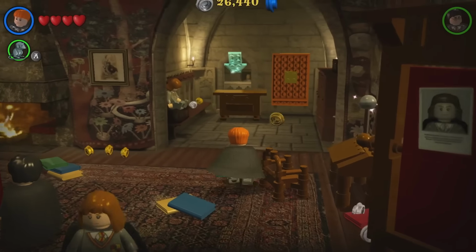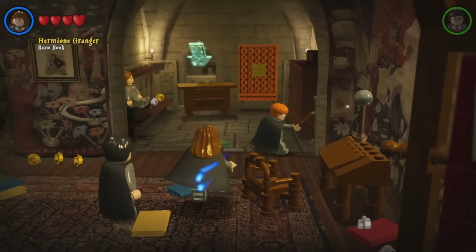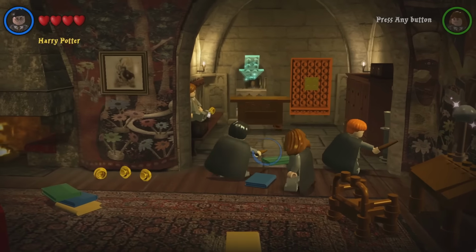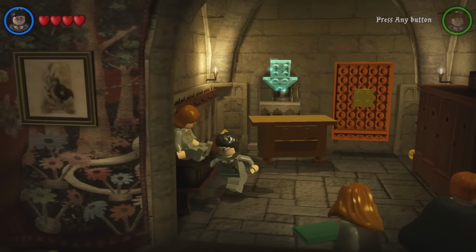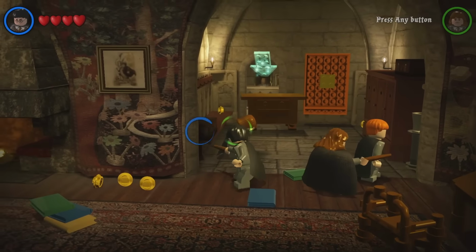Wait. We shall battle now. Wait, Ronald not know how to cast spells? What about Hermione? Hermione, cast a spell. Wait, we not cast spells on this guy? Maybe we can't cast spells on him. Wait, and you won't let me buy either. What do we have to do then? How do we get by? We just like attack these people.